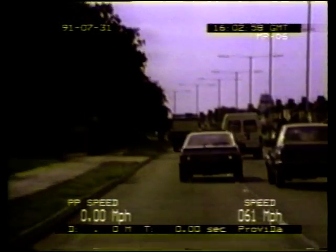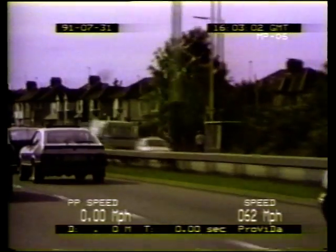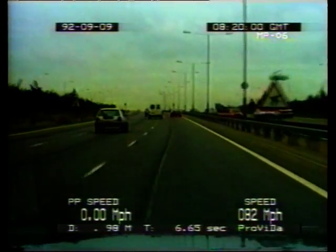C600 JG. Wow, excuse my language. I'm close to that one in front. Look at that! That's outrageous.